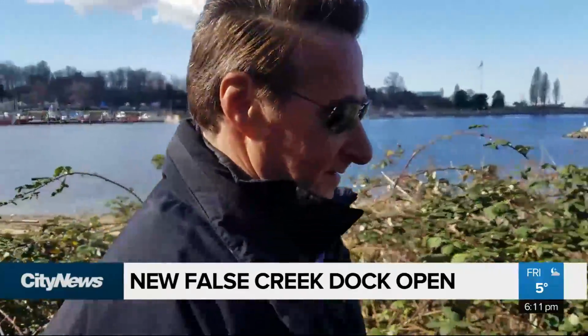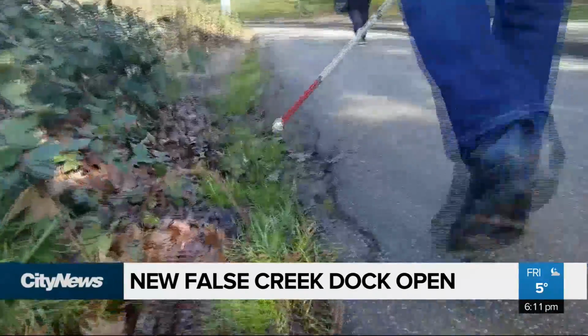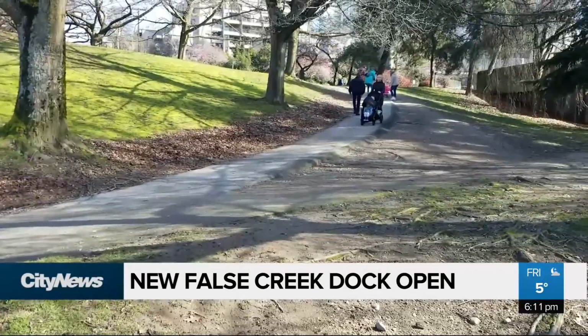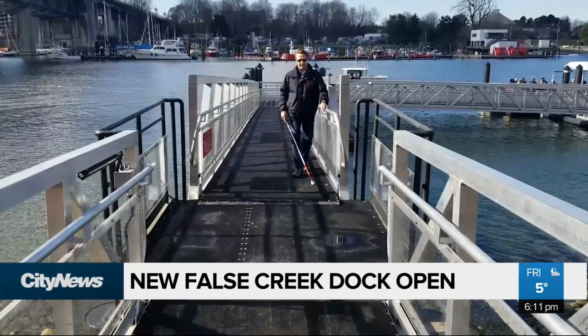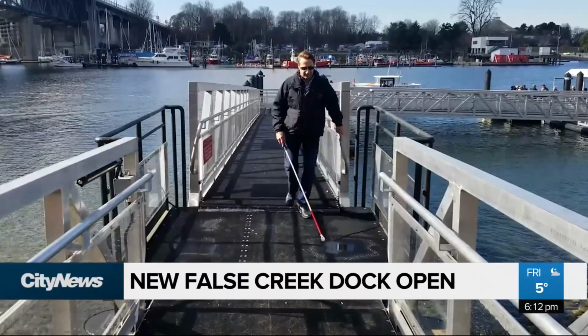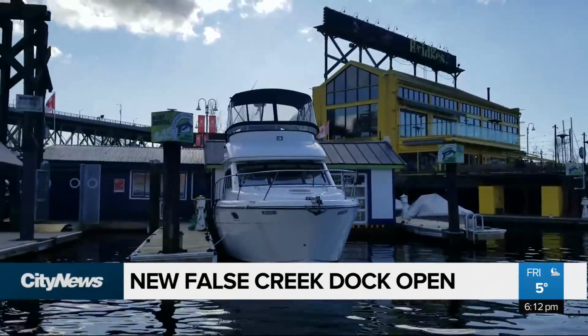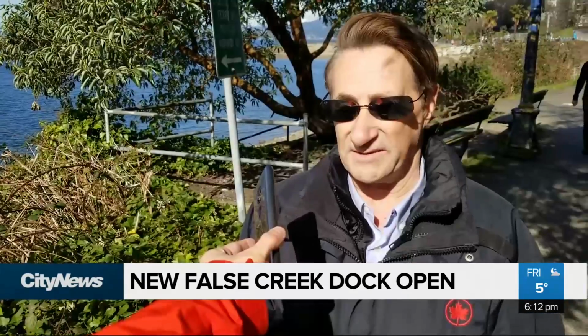Meanwhile, Neil came down just to have a look at the new dock. He's newly retired and lives across the street with his wife. He also has limited vision. He came down to see if the dock is accessible, since he and his wife like to visit Granville Island often. The previous dock was quite difficult to get down.